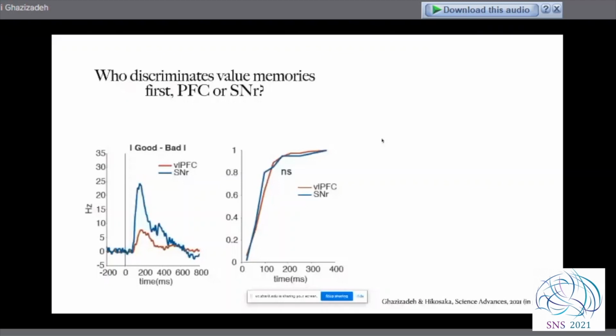Okay, so we want to know the onset of value signal. And surprisingly, when you put the value signal, so the difference between good and bad firing of SNR and VOPFC, on top of each other, so this is for SNR and this is for VOPFC. Of course, SNR signal is much bigger, as you saw in the examples, but when you look at the onsets, there's hardly any difference between how fast VOPFC or SNR is discriminating if an object is good or bad. And you can do a CDF, a cumulative distribution function of the onsets between VOPFC and SNR for all the neurons, and still you don't see any difference, right?